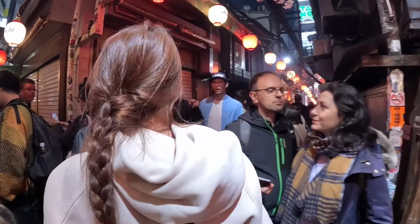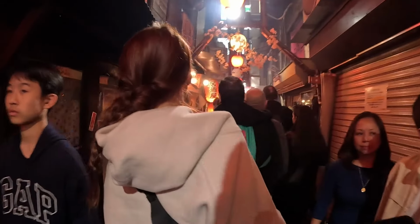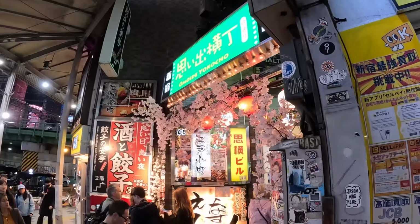Wow, so busy. It's like proper busy here. I bet these restaurants are fully booked most of the time. You might get lucky to get an odd space. So yeah, that is the coolest little street in the Shinjuku area in Tokyo. If you're in this area, definitely come because it's just so cool.